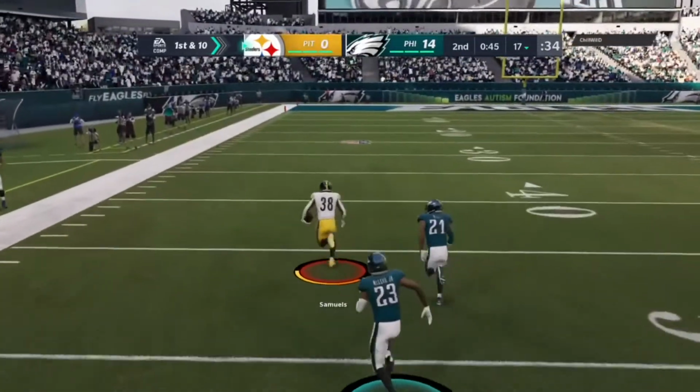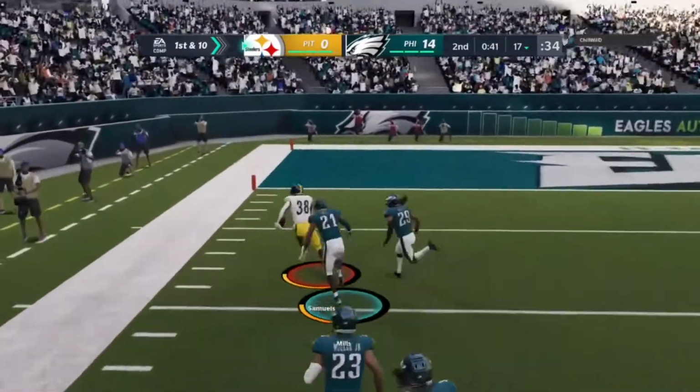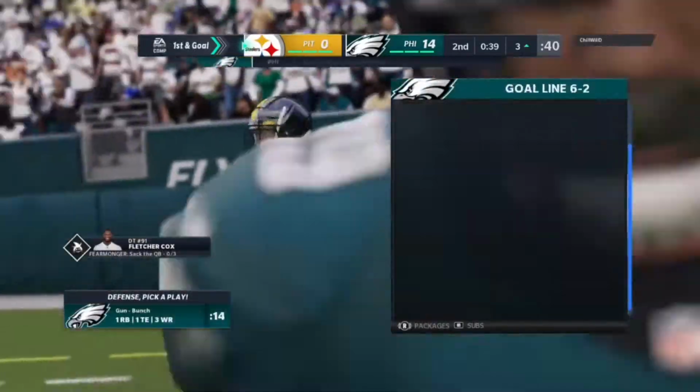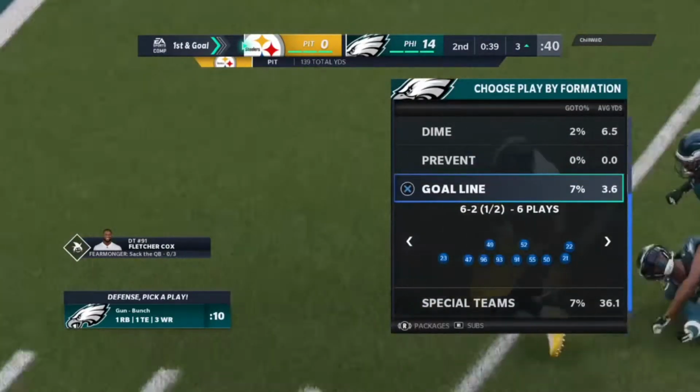It's a foot race. He's at the 40. The 20, 10, 5, and he takes it all the way down to the 3. A big play there just before halftime. 79 yards.